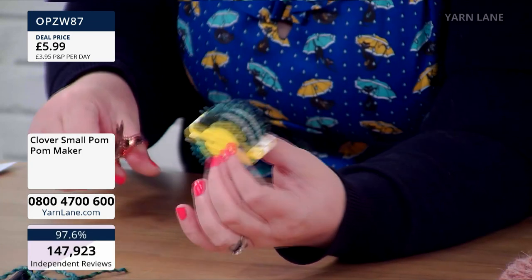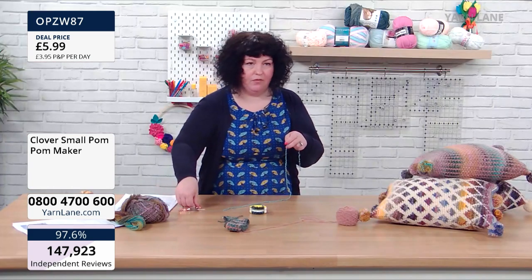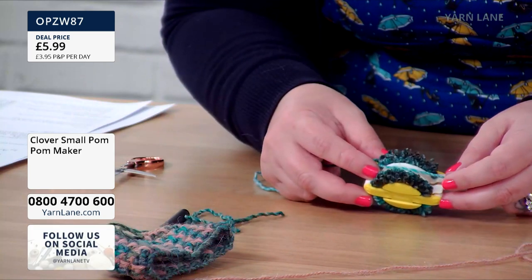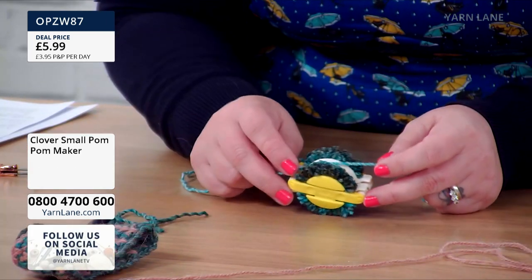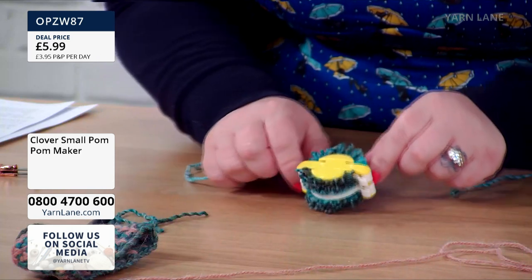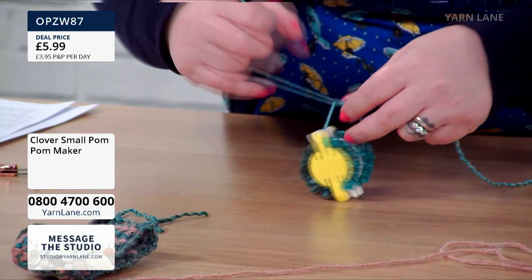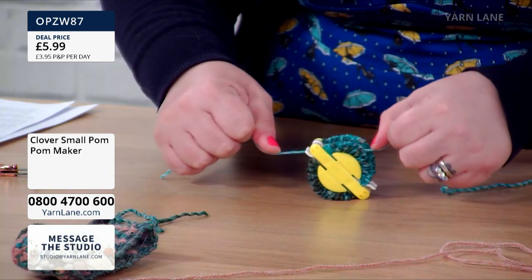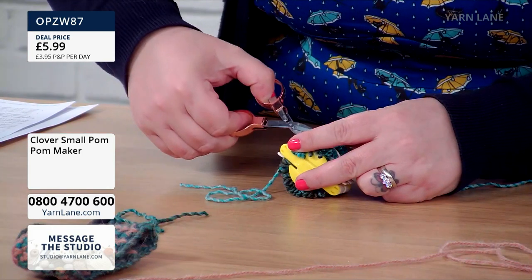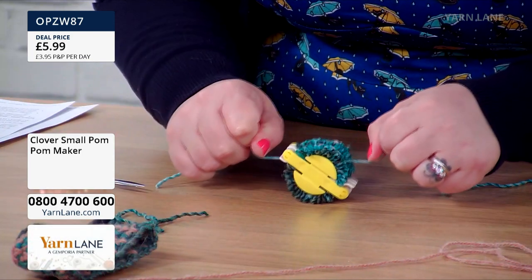There we go. And now we're going to grab a separate strand of yarn. They've just realised how you're doing it now. Just hear them in the gallery go, oh! Insert this strand of yarn into the groove. Pull it tight. Make sure you give yourself a nice knot. Make sure that you have no little strands grabbing. There we go. Pull it nice and tight.